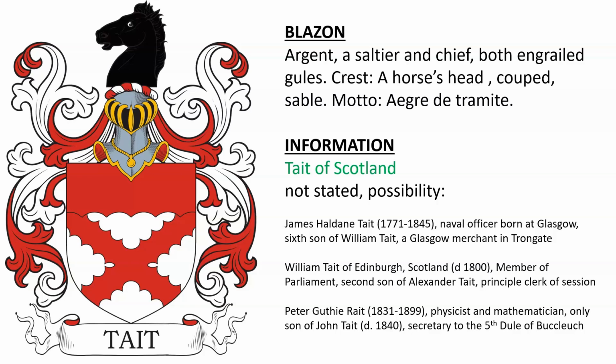a Glasgow merchant. There was also William Tate of Edinburgh, Scotland, who died in 1800, a member of Parliament, son of Alexander Tate. And there was a Peter Guthrie Tate, born 1831, a physicist and mathematician, the only son of John Tate, secretary to a duke.